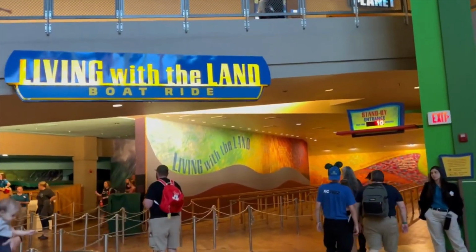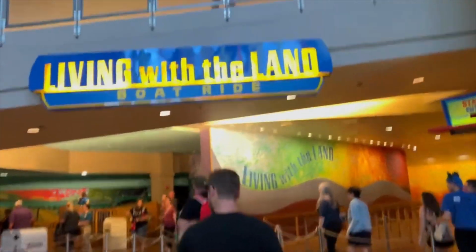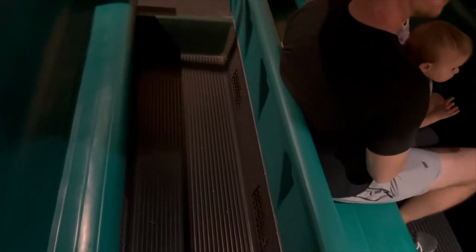Let's go fat test Living with the Land and visit some vegetables. It's just a slow boat ride with a long bench. Clearly, perfectly fine, plenty of room.